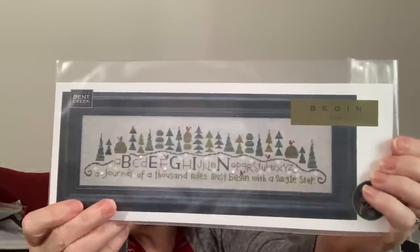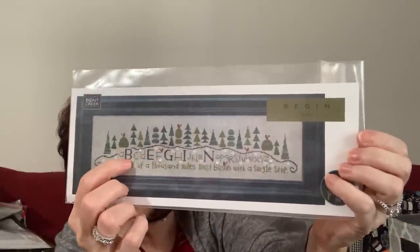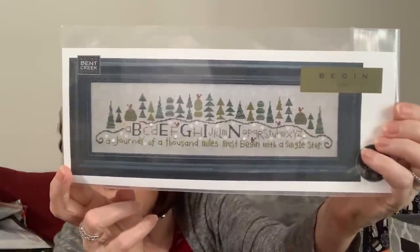And this is by Bent Creek. This is the begin row. So they spelled out "begin" by making it larger and bolder through the alphabet. So it says, a journey of 1,000 miles must begin with a single step.